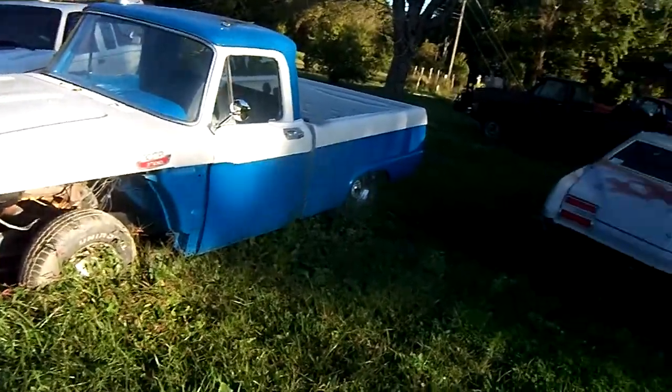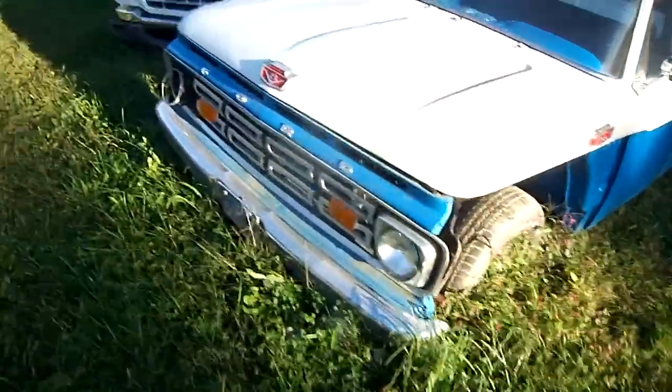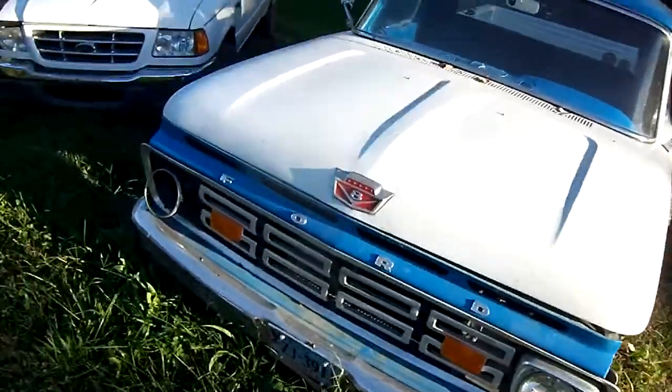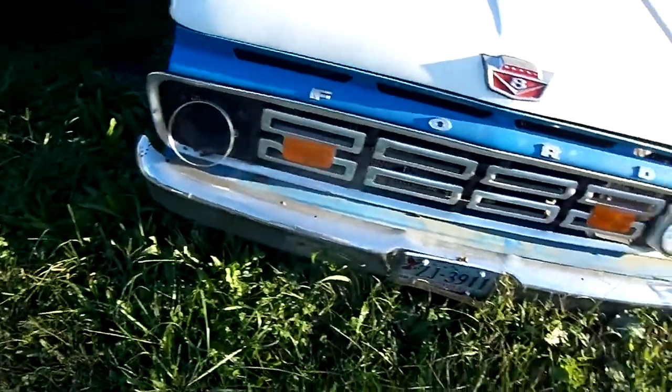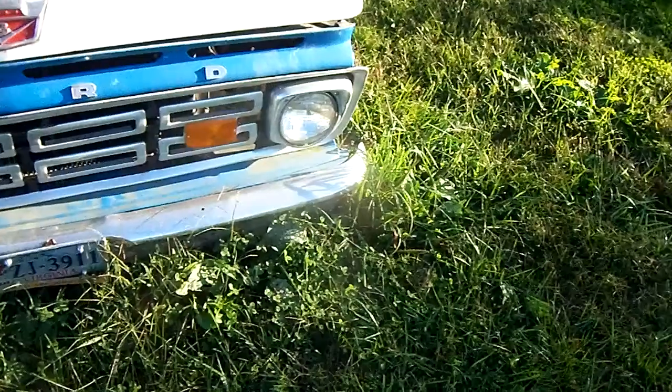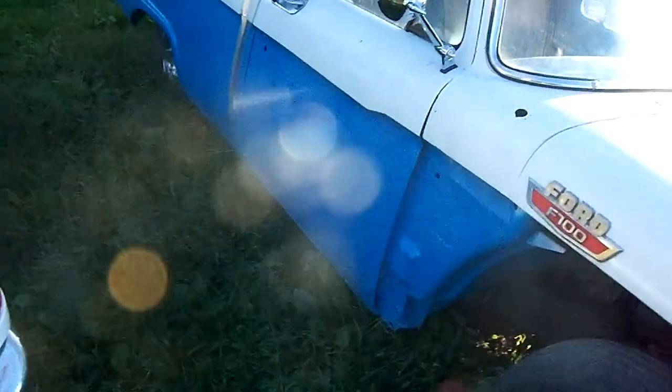But here it is. This is the same truck. This is my 64. Yeah, I know before the plan was rat rottish. Well, I got some free paint and some free time. So she got a two-tone blue and white. This is two different shades of Ford blue mixed together because, as I mentioned, paint was free.